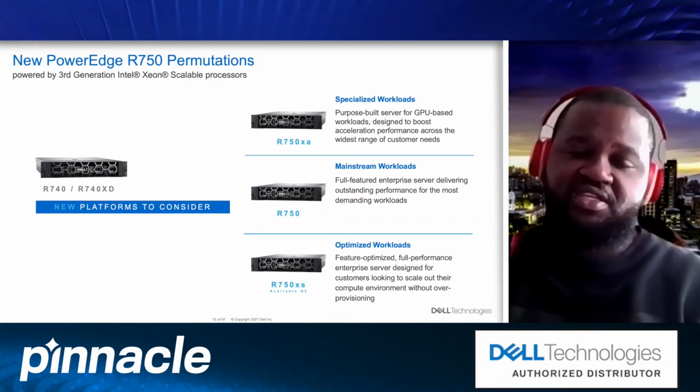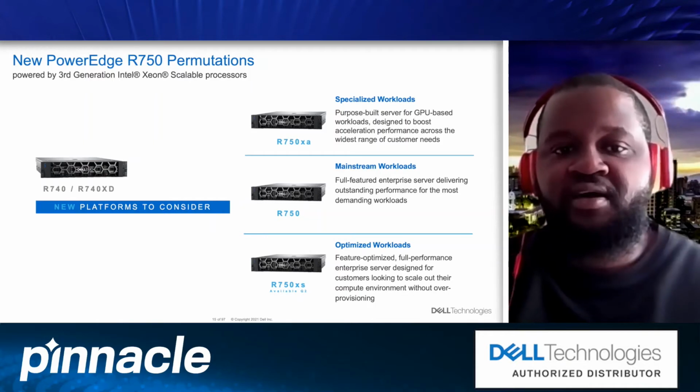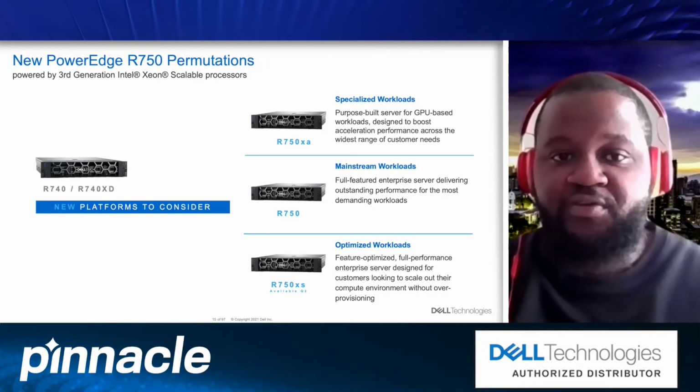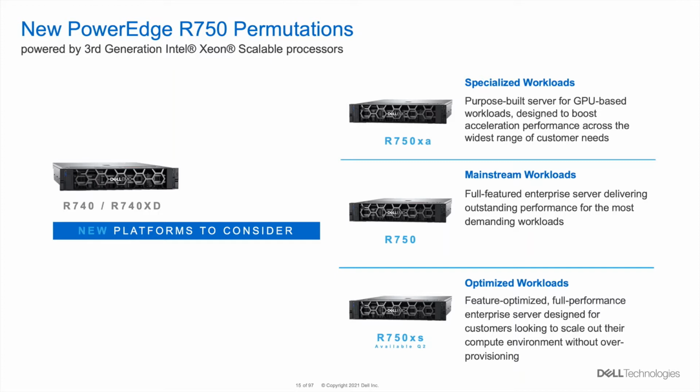Now, looking at the new PowerEdge R750 in more detail. And as you can see here, one key thing to consider is that the 14G platforms are not going away. They will still exist for the foreseeable future. Hence, you see here, we are showing you all the platforms to consider when you're looking at the workloads. Now, depending on the workloads, you will then position the platform that relates to it mostly or that fits your workload more.